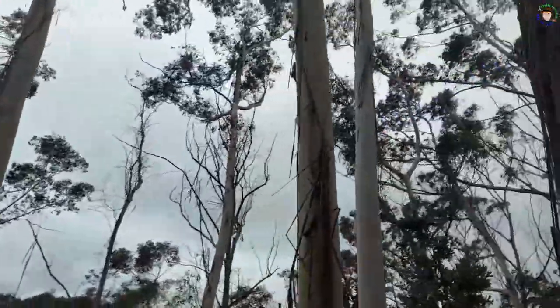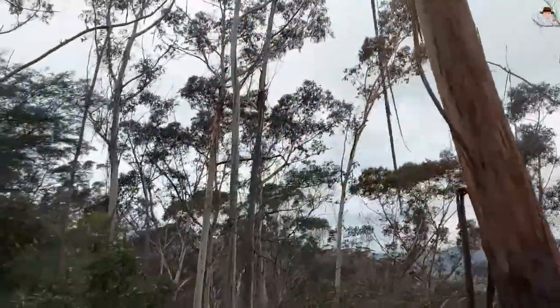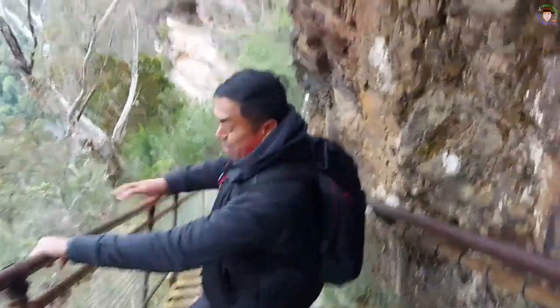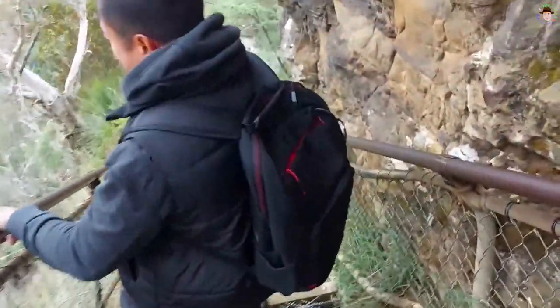Welcome to Australia, people! You can look at this tree shedding on its back during the winter season. Be careful going down these steps. See? You go straight down there.